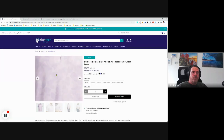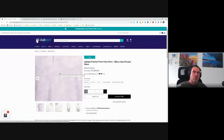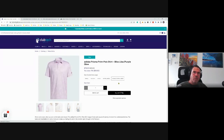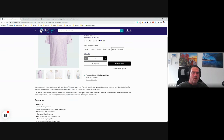What's really helpful though is when you click on a small and you show a model who's wearing a small shirt. And if someone clicks on an extra large, you show a model wearing an extra large shirt. Same thing with double extra large. And you actually say, and you've probably seen this on other websites, the male model is 6'1", weighs 212 pounds. The female model is 5'6", that kind of stuff. Those are really valuable pieces of information to help people figure out the sizing.